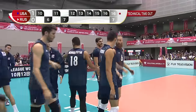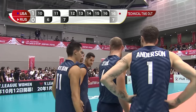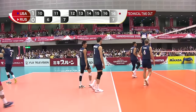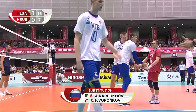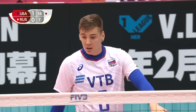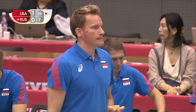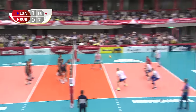Those are three words any volleyball player just loves to hear. A lot of volleyball left. Oh, four words. Get it right, Lucas. Telling the players that you mustn't switch off here. It's a huge lead, but Russia can get it back if you do switch off. Russell going for his third serve. Oh, he's aced!